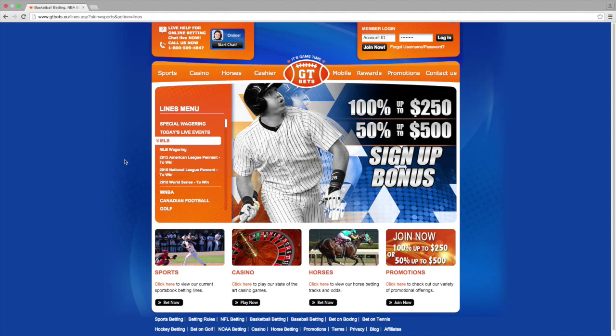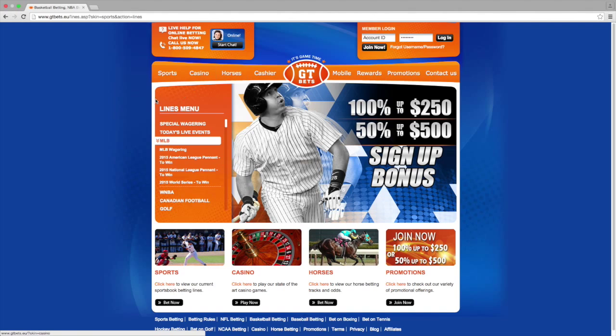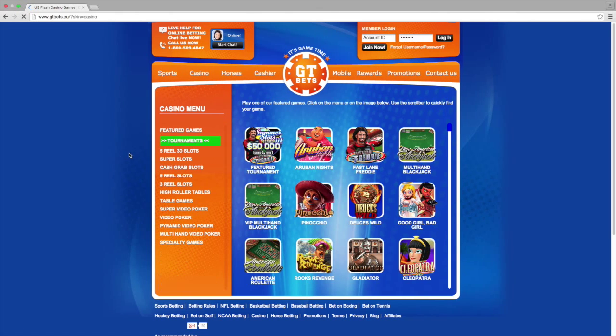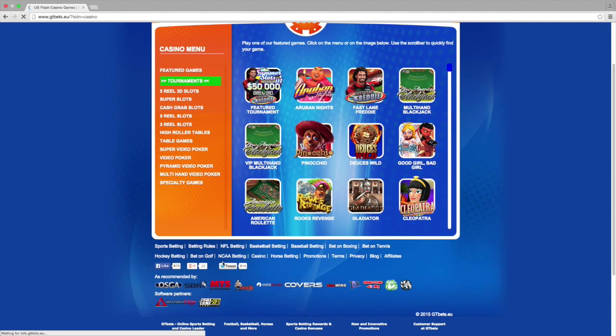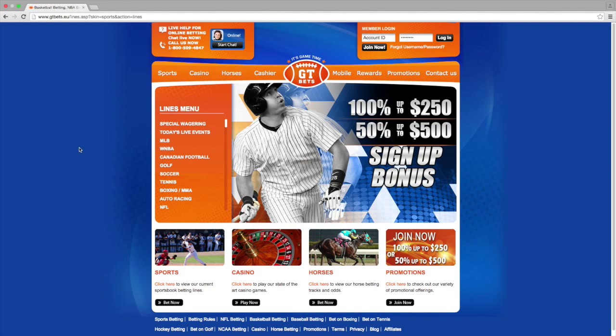GTBets is pretty much all about sports, casino, and horses. In fact, if you look right here, bang, bang, bang, sports, casino, and horses. But from the look of it, the sportsbook almost looks like the afterthought. That's kind of unusual for a combo site. And I'm not going to review the casino here. That's not the purpose of this. But they seem to have spent a lot more time on their casino. There's a lot more games, a lot more variety, even though the sportsbook is supposedly the feature here.